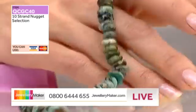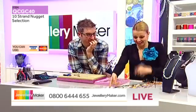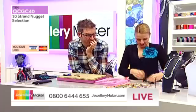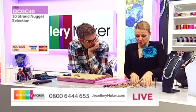Wow. The prices for turquoise are just escalating out of all strata. Why is it in a kit that's going to be a bundle for £2.50 a strand? That's amazing. Right, you've got it all.